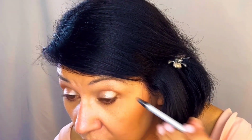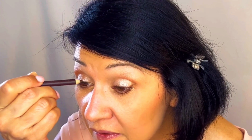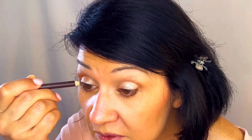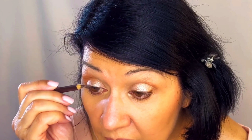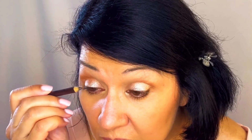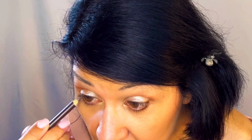Then I'm going to take this pencil that has the smudger on the other end and just soften that very lightly. Like that. And I'm going to do the same thing on the other side. So I'm going to start way in on the inner corner and start tracing my lash line and making it heavier as I get to the outer half of the eye. And again, bringing it down underneath.